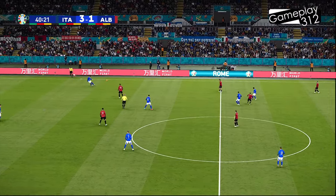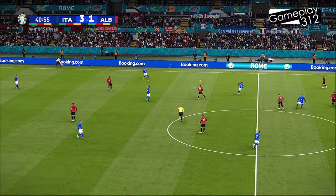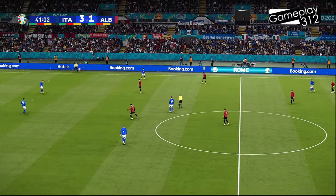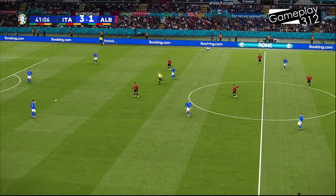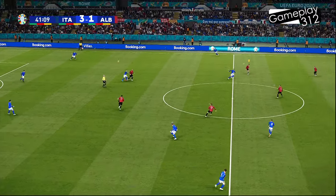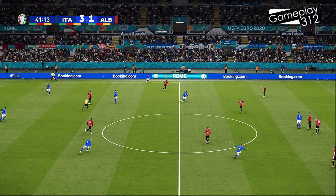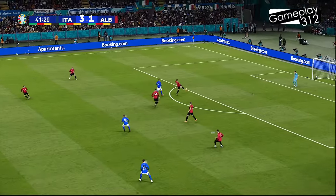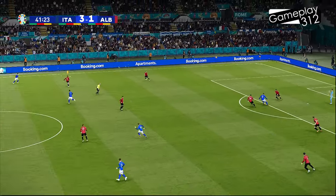Shifted upfield. Looking for the runner. He can get that clear. He's had it nicked away. Oh, it's a nice idea, but the execution was lacking. And he's forced to go back. Di Lorenzo. And that is as far as they're going to go.